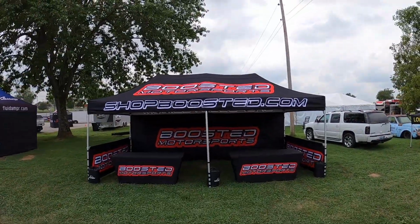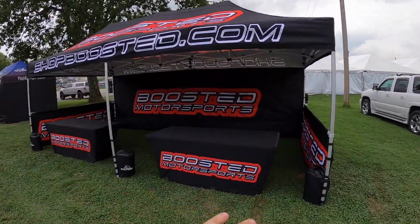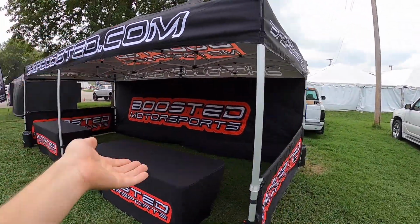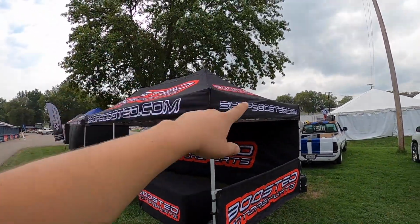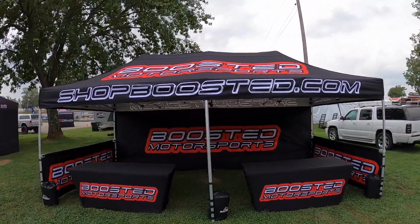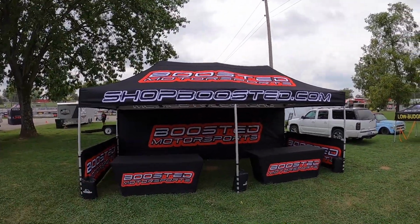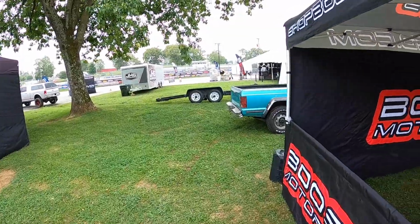So we are fully set up now. This is what the tent looks like. We got some table covers as well. So everything looks legit. Everything's branded Boosted Motorsports. We got Shop Boosted that is coming soon at the top. Pretty much set up right now. We got other stuff we're gonna throw back there once the event starts. But for now, not bad, not bad.